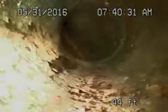We're running the camera from a roof vent, and the sewer line goes out the back of the building. Right now we're past another clean out over there where the electrical panels are. We're just going to pull the camera back. This is all we've located outside of the building.